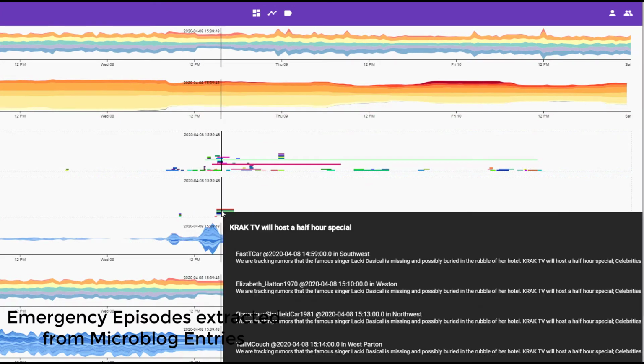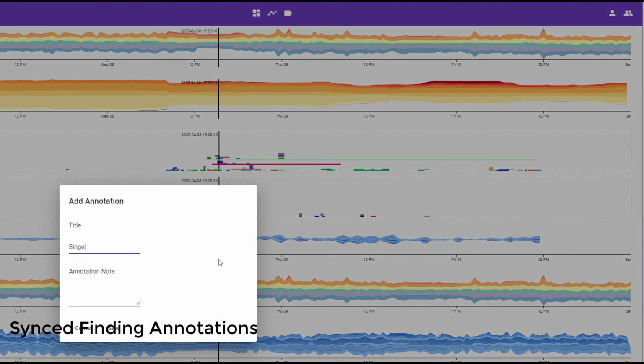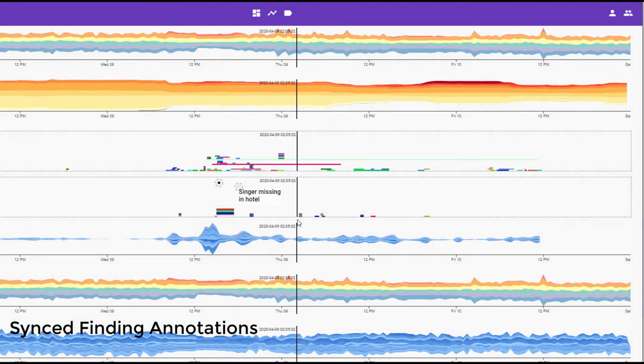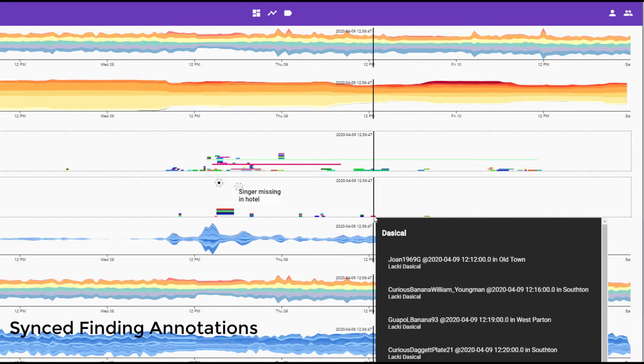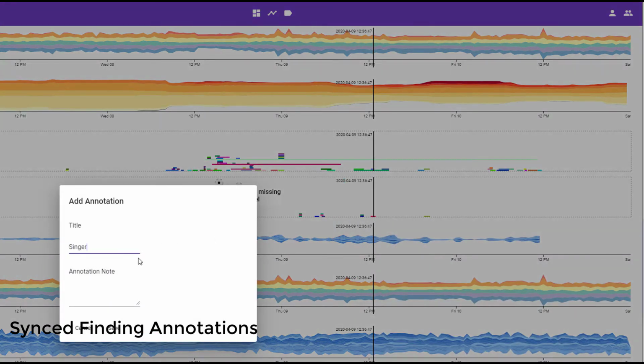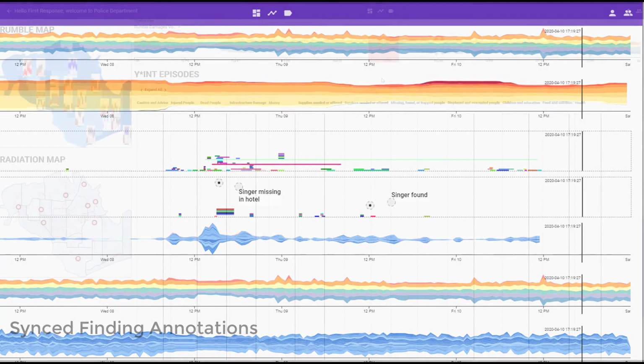Findings made by an analyst can be easily shared with other group members. Any portion of the timeline can be annotated directly. Annotations will then be synced to other group members in real time. This enables effortless sharing of knowledge even over different geographical locations. The created annotations can also be used to create a timeline of events.